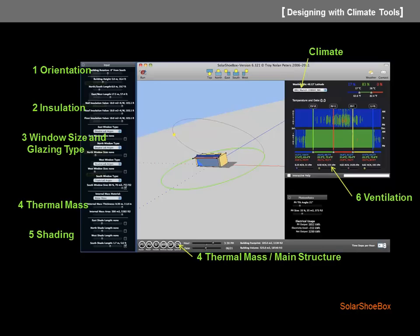So you have to pick a climate where your design is. You need to think of orientation of your building, insulation, window size, window orientation, glazing type, thermal mass, do you have a heavy building or a light building, shading, very important for environmentally conscious design, and also ventilation. Structure type, is it a heavy structure or a light structure? The idea of this program is what you see on the right side here: this upper bar is the outer climate. This is State College, I think. The blue means it's too cold, the green means it's comfortable, red means it's too hot. The lower bar is the climate inside.